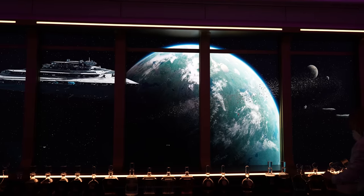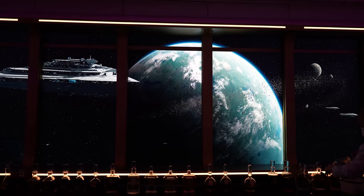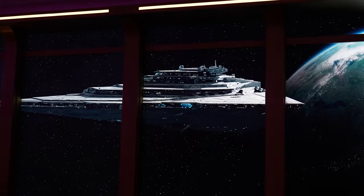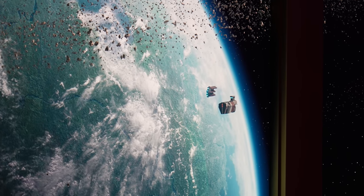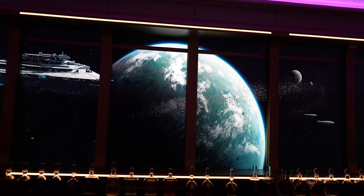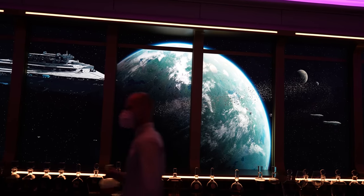Oh my god, look. We are orbiting Batuu. And if you know anything about Batuu, then you know there's some Star Destroyers right above it. And actually, if you look closely, you can see that shuttle over there that we intercepted on the Halcyon. I love the details, the interconnected Disney Park Star Wars universe.